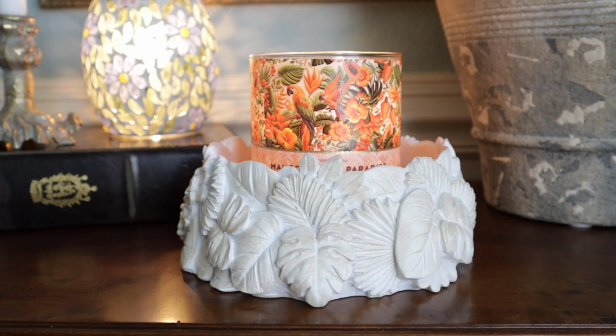It's time to dig into another in-depth candle review, and the scent we're discussing in this video is Bath & Body Works Mango Papaya Paradise. I have never tried this fragrance before. This is new to me. I'm not sure if this one has been around in the past, or maybe it's been renamed.